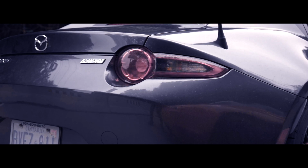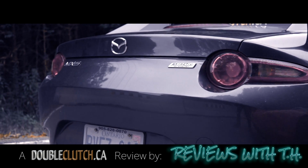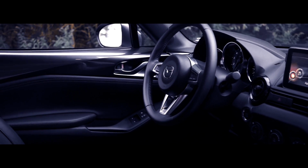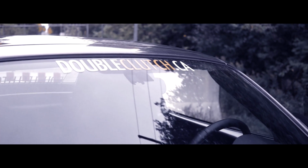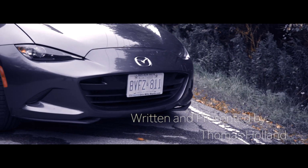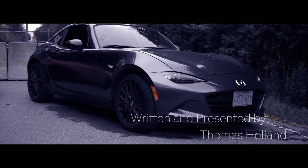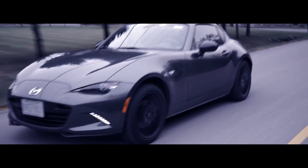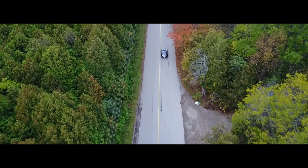Doubleclutch.ca magazine acquired one of these for the summertime as a long-term tester. This is the daddy of the Mazda MX-5 lineup, the RF, a retractable fastback. It is the same torquey four-cylinder making 155 horsepower as the base model, but it comes with that power-folding hardtop that I think makes it one of the best-looking cars on sale today. So I'm going to take this out for a quick spin and share my opinions, but then I'm also going to show you a very tempting alternative that costs about the same price.